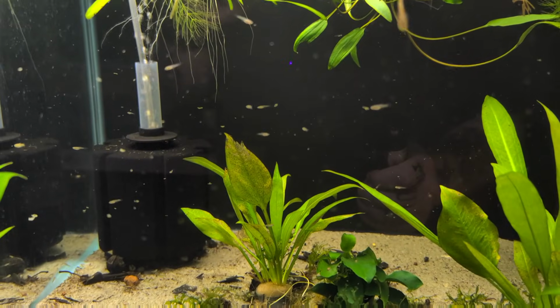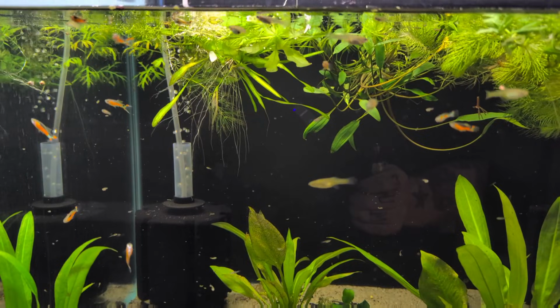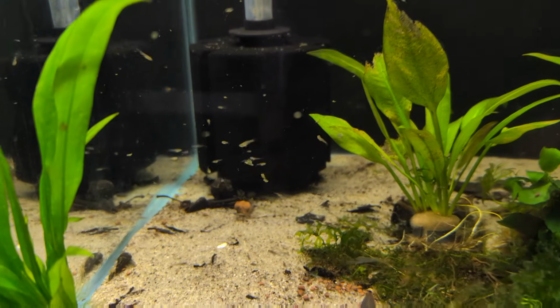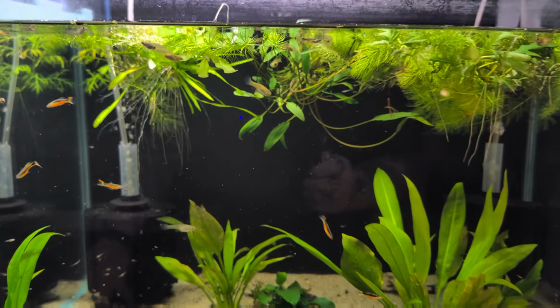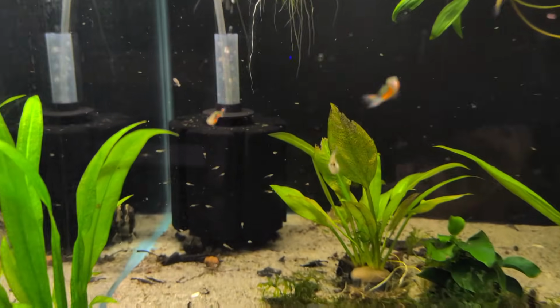What I'm going to do is let these young grow to a decent size. I will take some to the shops. Such good fun as well. Look at the amount of fry, guys. Just breed for fun. Get yourself some, but you know what? I'd probably say get yourself some males if you can, because you end up with this.